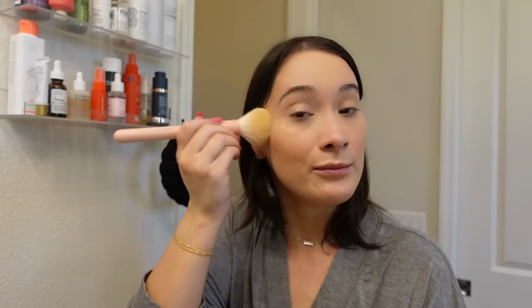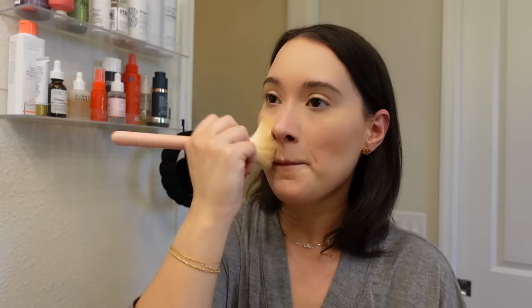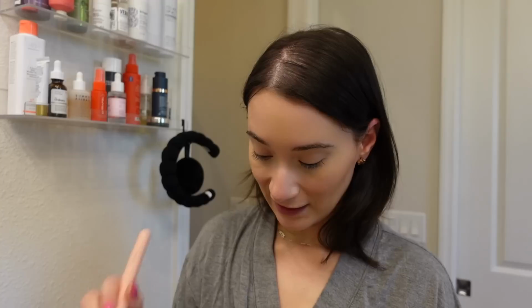And then I just go and set the rest of my face with this. And I just lightly add a little bit of powder. I don't add a lot because doing a little bit just gives me a glow still. And that's why I like that e.l.f. powder, because it's the Halo Glow, so it still sets, but it also leaves room for that glow that you're looking for.